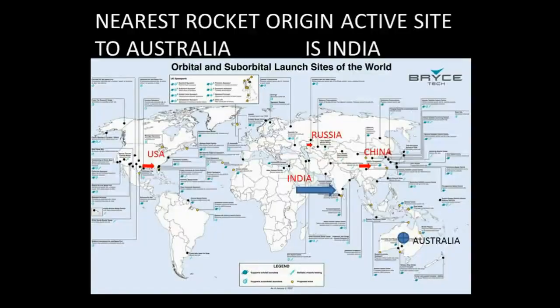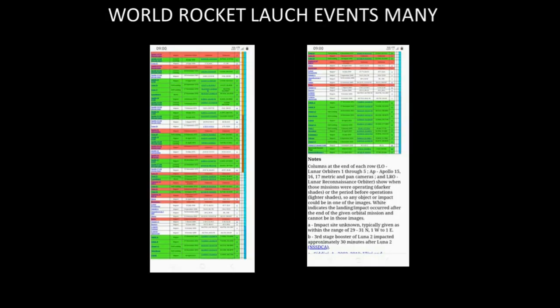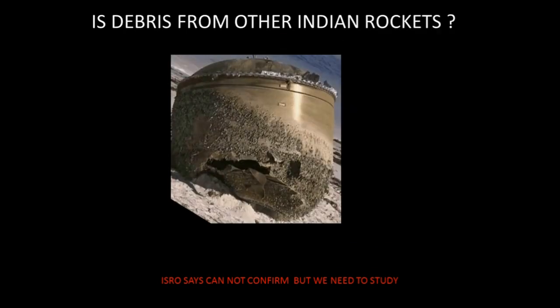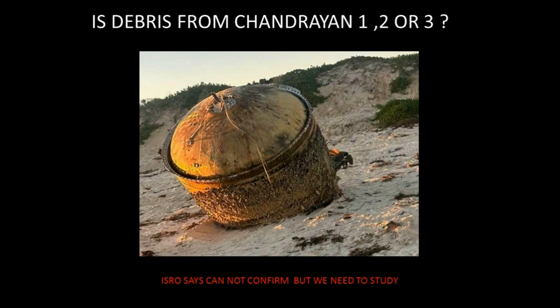It's very obvious it comes from a very particular rocket, and I'm sure that with further investigation they can probably pull off a serial number and find out exactly how old this object is. So the nearest origin for a rocket to Australia is India. So many rockets have been launched. Which one is this? Australia says it belongs to India, but ISRO is yet to confirm.